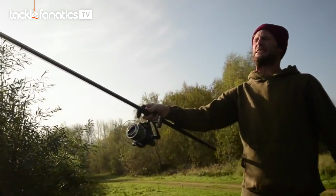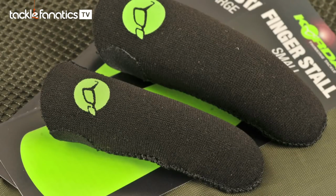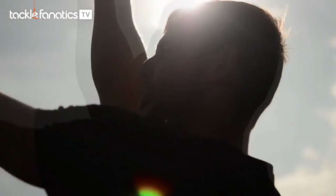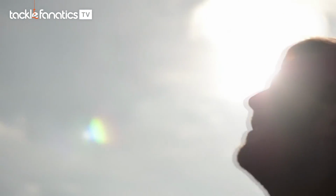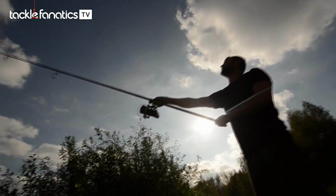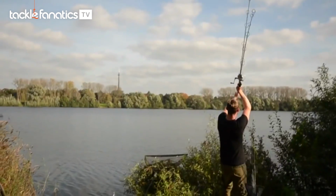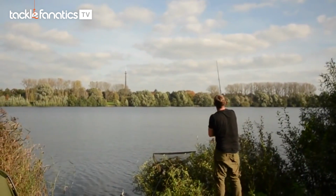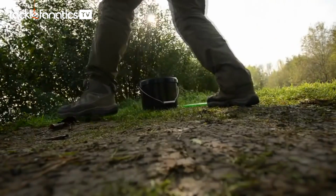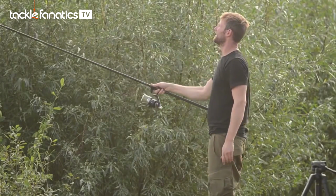The casting technique is exactly the same. Make sure you're wearing a finger stall, because when you're casting something that heavy, you've got a real potential to cut your finger. So make sure you've got that. Make sure you've got the front of the clutch screwed down really tight. And again, I've got the short drop, and as I'm lowering it back, I'm getting all my body weight onto the back foot. I'm planting that left foot down, and I'm driving it really high into the sky. And that's going to send it all the way out onto the clip. That's my bait for this session, and that's how I'm getting it out there.